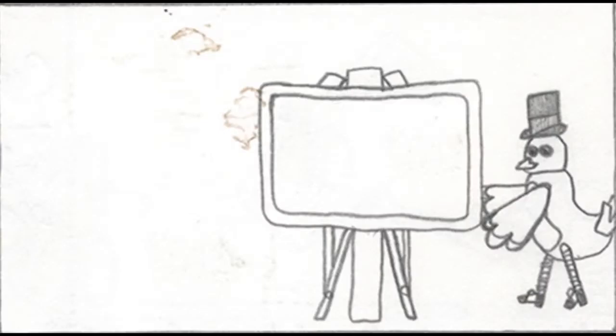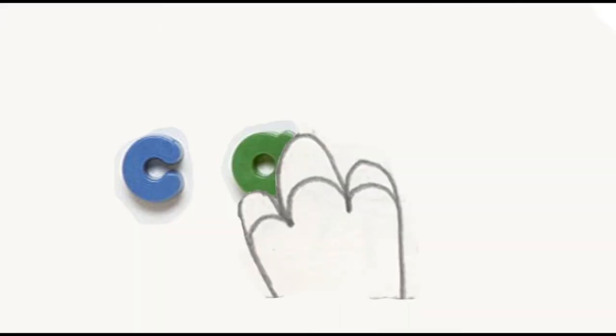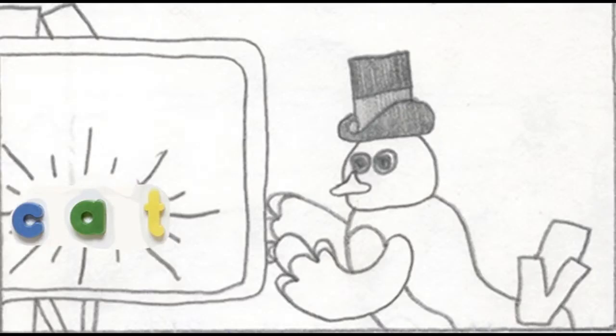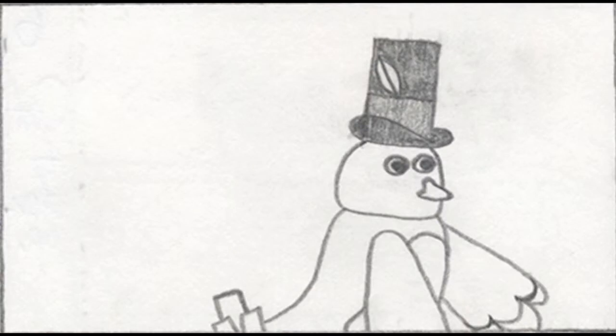Oh, hello bird. Are you going to teach us how to spell? That's helpful. C A T. Cat. That spells cat. You'd better hide in case a real one comes. Off you go.